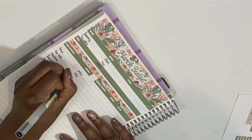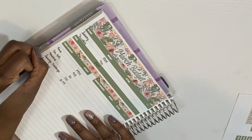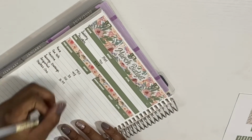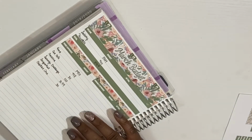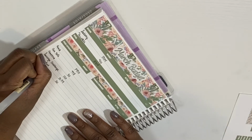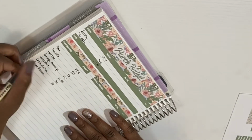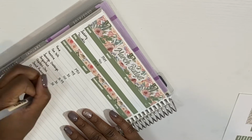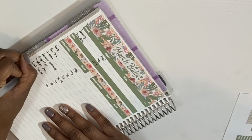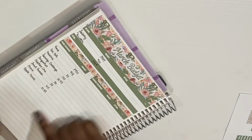First is Fingerhut, at $31.99. We have Capital One, which is $30. We have First Premier, which is $32. We have Chase, which is $62. We have Apple Music, which is $10.85, and this is with the tax.